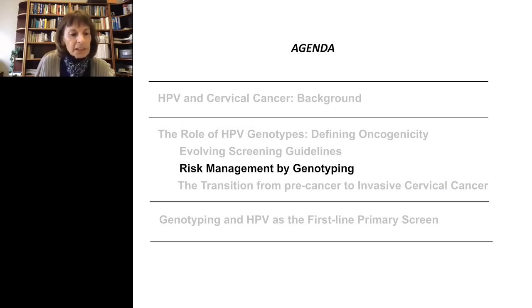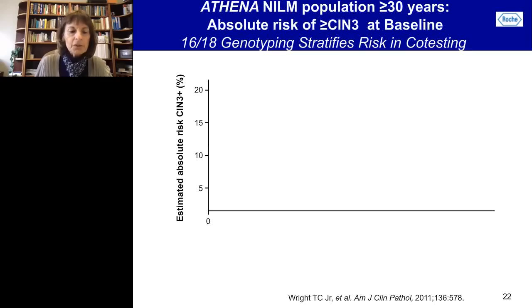Now that we've seen how HPV 16, 18 can optimize screening by identifying women at the highest risk for high-grade disease, and that the guidelines support the use of genotyping, let's speak more specifically about how genotyping can be used to quantitate women's risk and individualize management strategy.